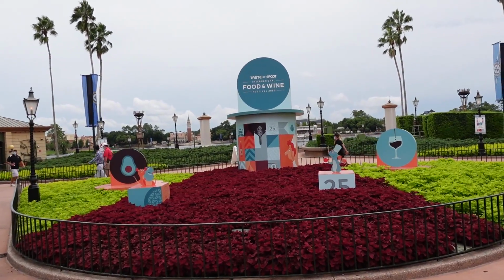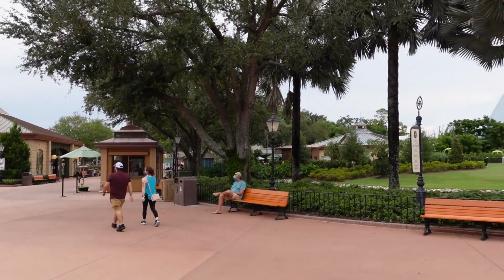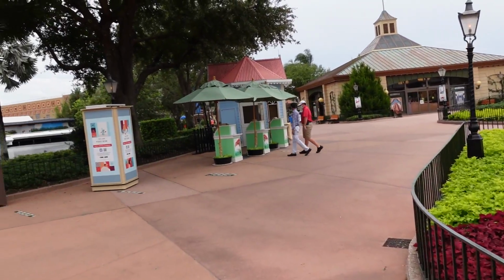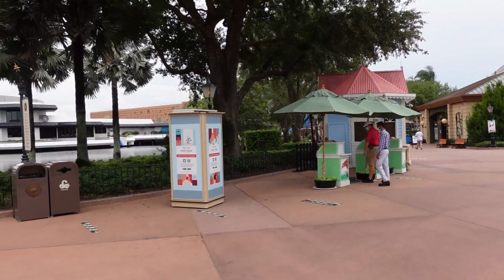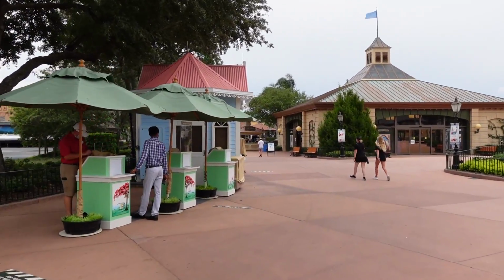We've now made it back to World Showcase, and there is something that I really wanted to try, and that's over here at the Hawaii booth over there. But before we head there, I did kind of want to look over here and see what they have at this booth. I think this is, let's see. Is it not open?